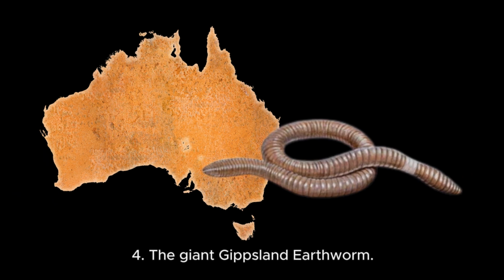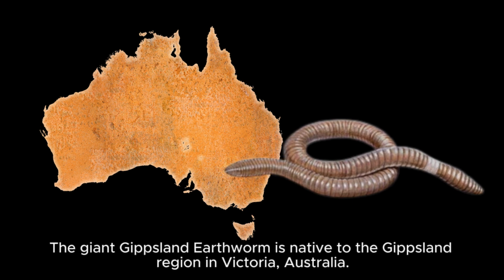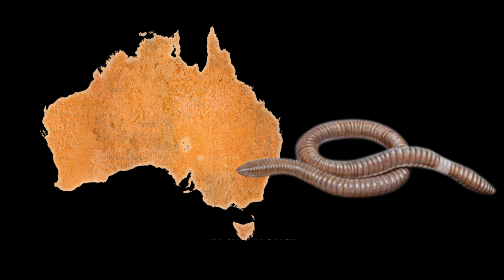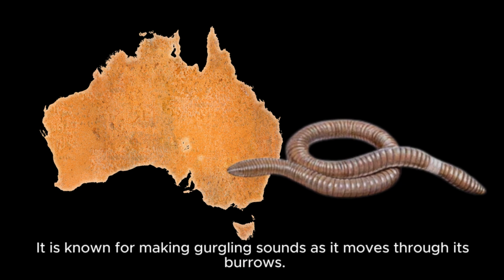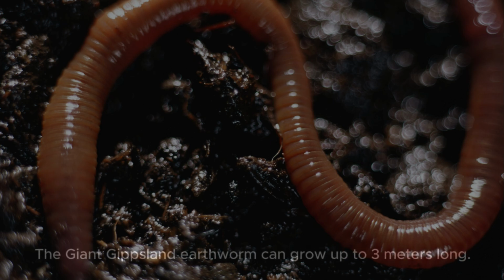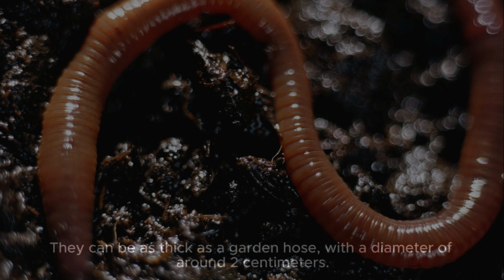4. The giant Gippsland earthworm. The giant Gippsland earthworm is native to the Gippsland region in Victoria, Australia. It can grow up to 3 meters in length and is one of the largest in the world. It is known for making gurgling sounds as it moves through its burrows. They can be as thick as a garden hose, with a diameter of around 2 centimeters.